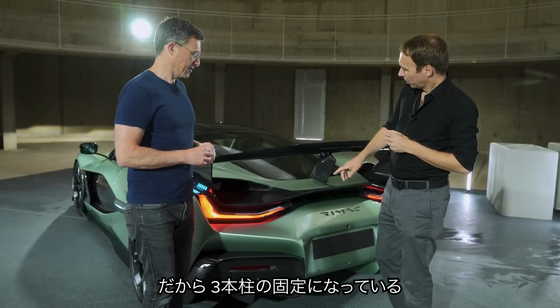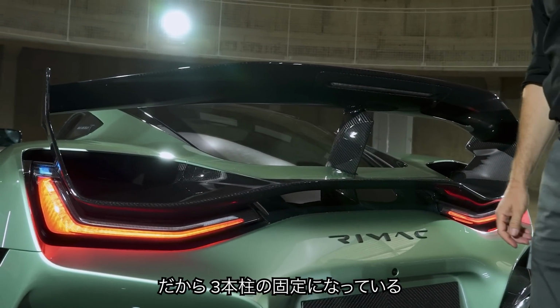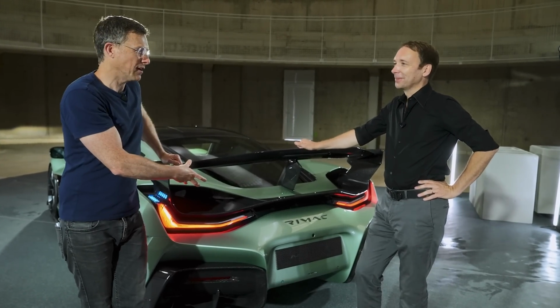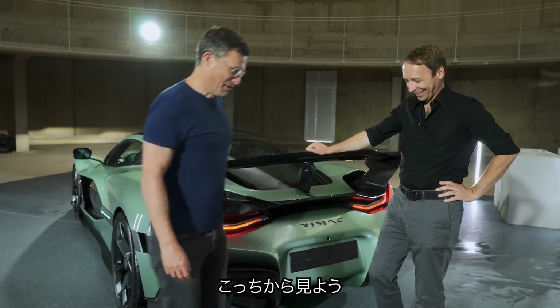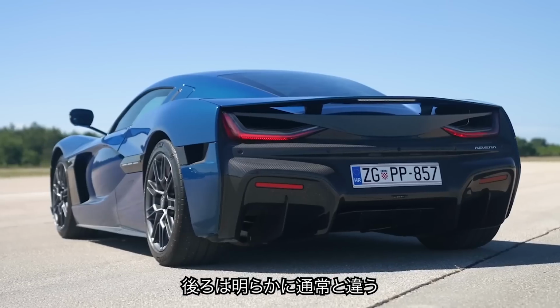Right. Okay. And so yes, this has a central beam, and the structural load is also going through the end plate. Okay, so is that design or styling then? Because you're getting the theme, and it's both. You can't subtract one from the other. Do you know what? I'm just going to shut up about this and move around this side to look at the car. The rear end looks noticeably different than the standard Nevera.